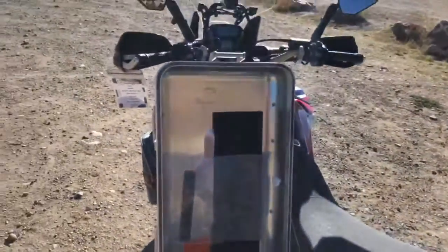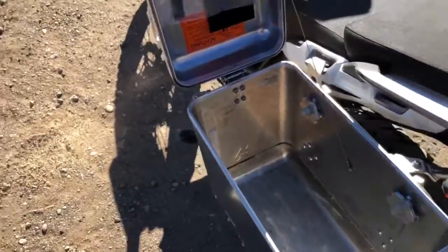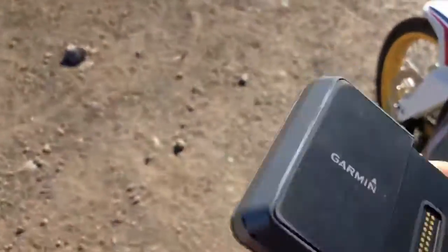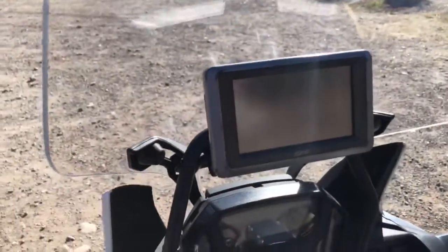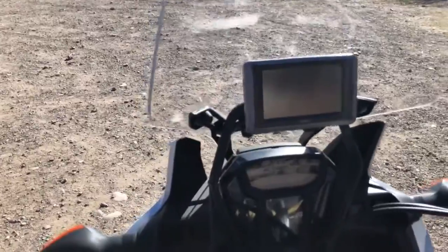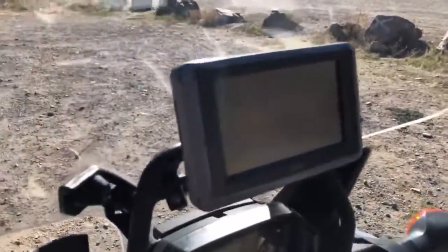Then it'll open up. You have a little baggie for storage in there. And then a really nice feature, as you can see the size of these bags, is that this right here is actually a Garmin GPS system that is wired into your battery via that wire right there. Drops in, clicks in. You yourself now have navigation wherever you are.